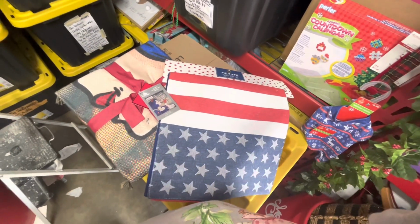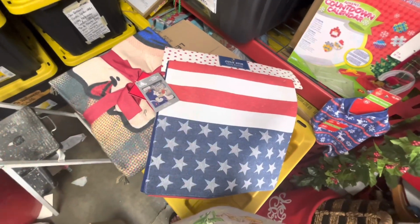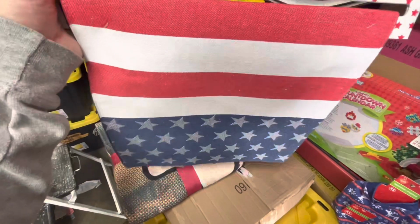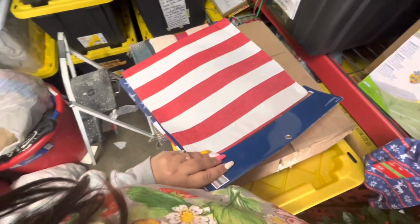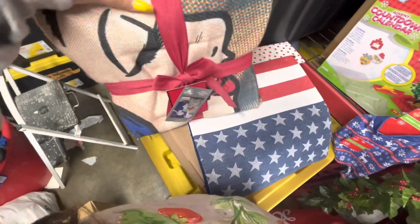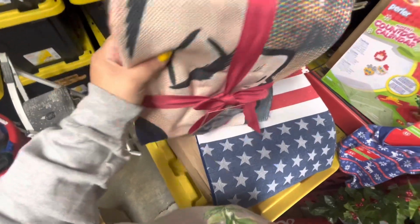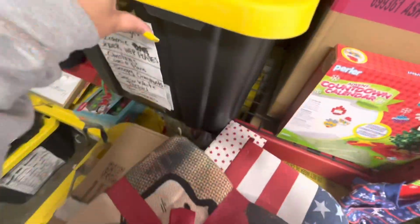Okay friends, I'm in my garage again. I came to get two items that I need to package up to ship out. One of them includes this 4th of July table runner. It's so cute. It has the print of the American flag. And the other item is another one of these Snow White throws. I thought I only had one left, but I had two more available. And now I only have one remaining. It's in there. I don't know if you can see it in there.